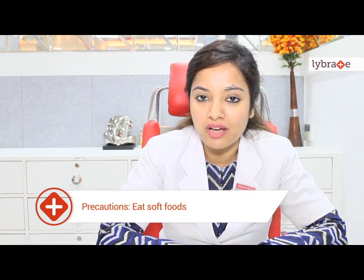These threads take about 180 days to dissolve, and the maximal effect of this treatment of thread lift is seen after 2 to 3 months. The result of this procedure remains for about 1 to 2 years. There are a few precautions after this procedure which everyone has to take, which include eating soft foods and to avoid eating chewy food for about 1 to 2 weeks after the procedure, and to avoid any facial massage or any face treatment 1 to 2 weeks after the procedure.